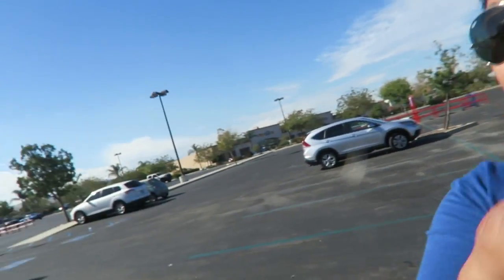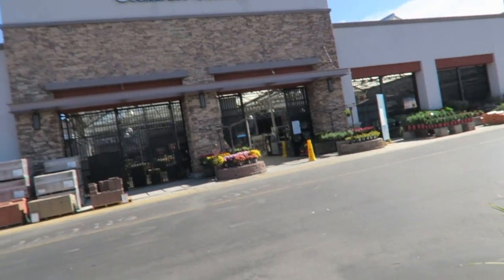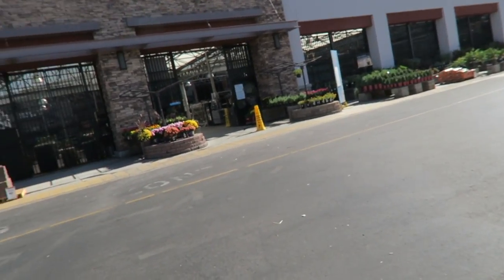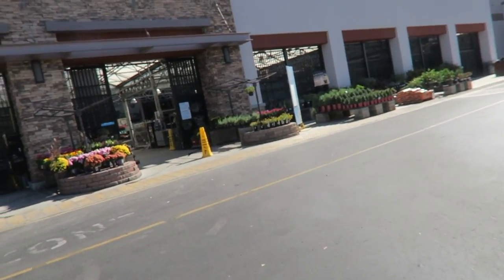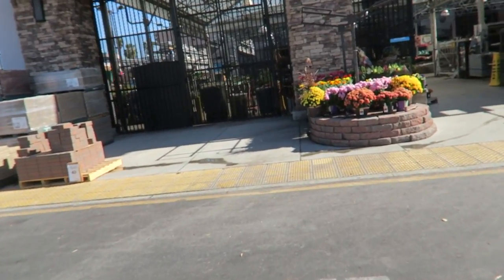Hey guys, okay, so now I am at Lowe's. Yay! I have to get some packaging paper, and I decided that I like the packaging paper here the most. I'm gonna pick up a little plant, like a little strawberry plant, and we're gonna see what else we can find here, because you know I love this place immensely.